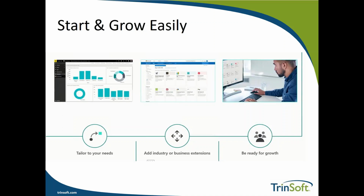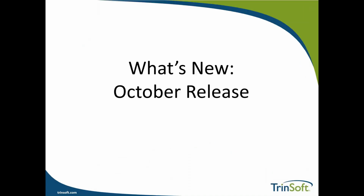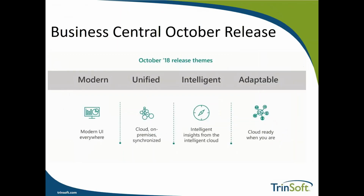Built on Microsoft's Intelligent Cloud, Business Central will scale and perform as your volumes do, with no additional cost or system tuning required. All right, now that we have had a quick refresher as to what Dynamics 365 Business Central is, let's quickly highlight some of the key features and highlights from the October release.